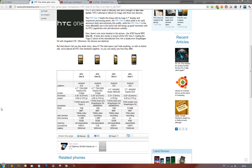So 1080p is what you're gonna get on all of the One S, One XL, and One X, and then the One V is gonna get 720p instead of 1080p, with a 5 megapixel camera. The interesting thing though is, are you gonna see a big difference between the 8 megapixel, 1080p one and the 720p one on the One V? Because I don't actually think that we're gonna see an extremely big difference.